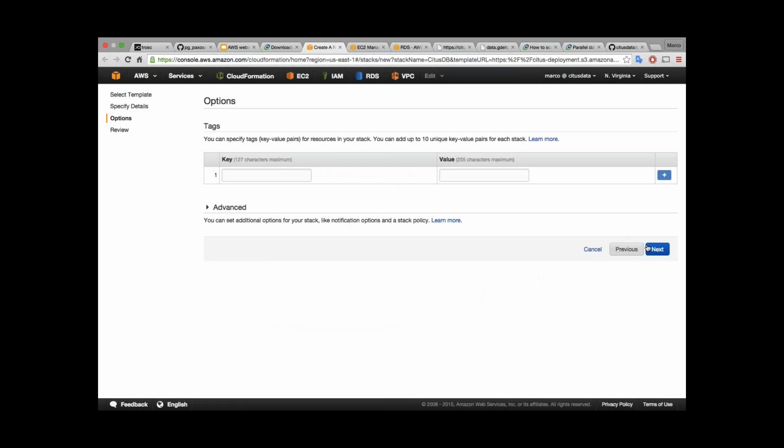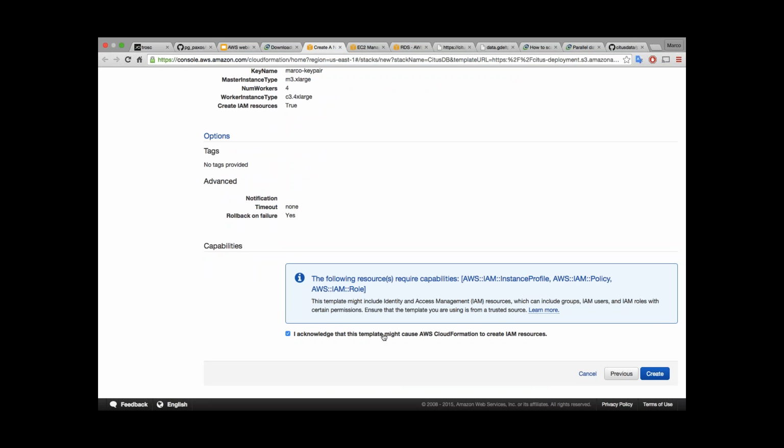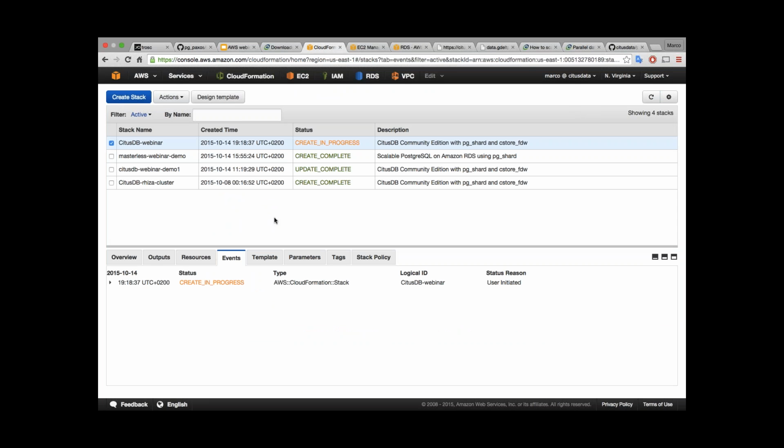And I can skip this screen, and I always need to check this box, and this is because the CloudFormation template gives your master node permission to talk to the auto-scaling group API to get the list of worker nodes. It's a very minor permission, but you need to check this box to give it. Then you click Create, and then you get to the CloudFormation console, and you see it creating. And this will take about 10 minutes. It will go into Create Complete.